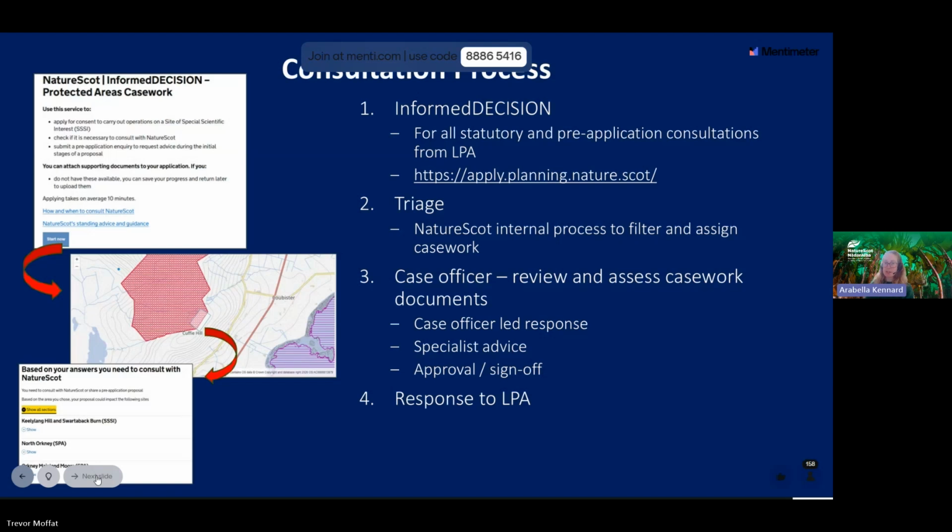At this point, we may also bring in specialist advice from our internal advisory teams. So we've got specialist teams who can offer advice on various different environmental topics, habitats, species, specific teams, for example. Depending on the complexity of the case, we may combine advice from different advisory teams, and the response that we provide at the end will be a collation of all advice from all relevant specialist teams. So basically then it leads on to the response.